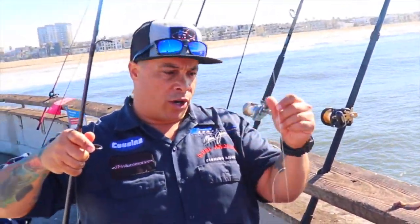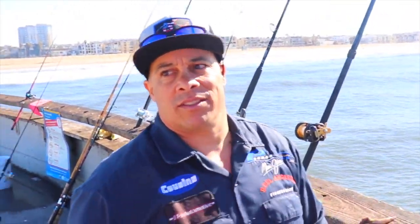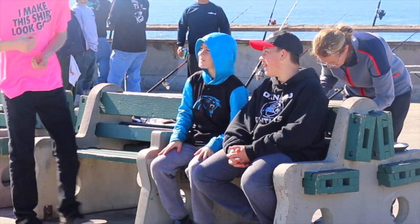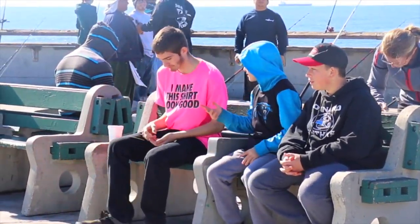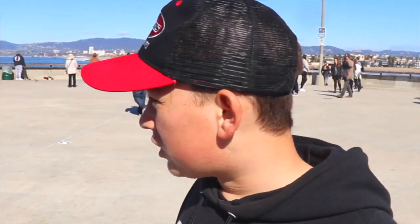I'm gonna try one strip of squid and a little piece of sardine. Throw it out there and see if we can get bit. Gotta catch something to keep us entertained, or wait for them big sharks. See, look at that. I couldn't help myself. We're just using teamwork out here, catching the sharks. The guy launched it out, and then five minutes later, catches the bat ray.